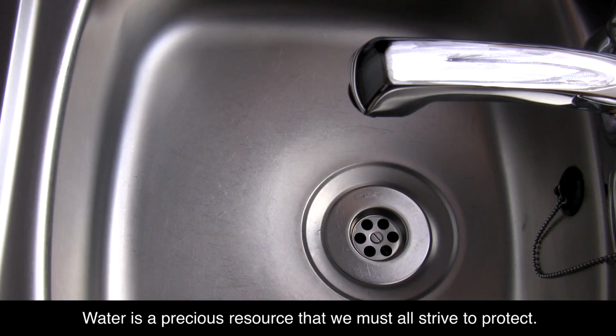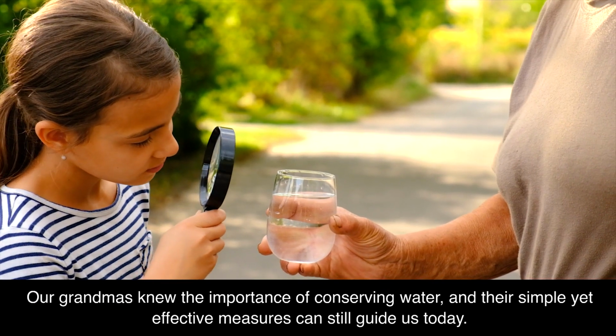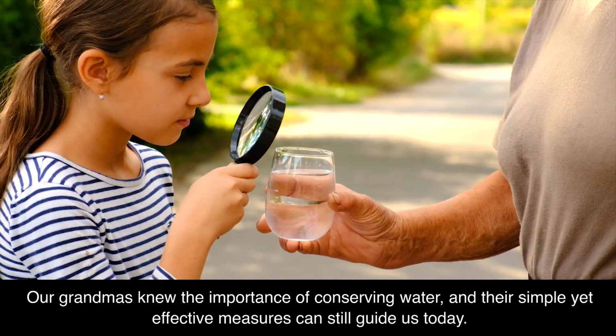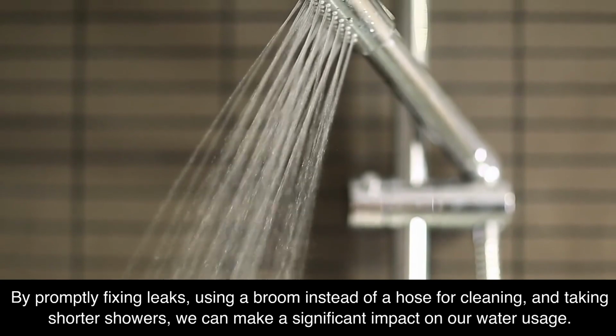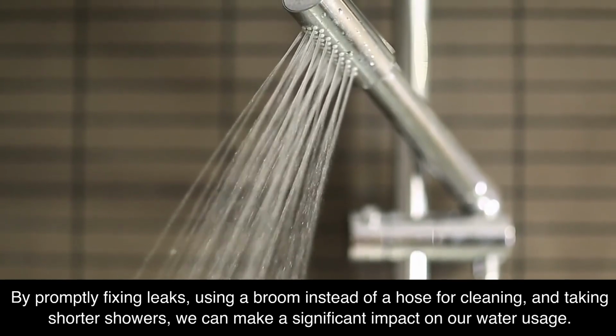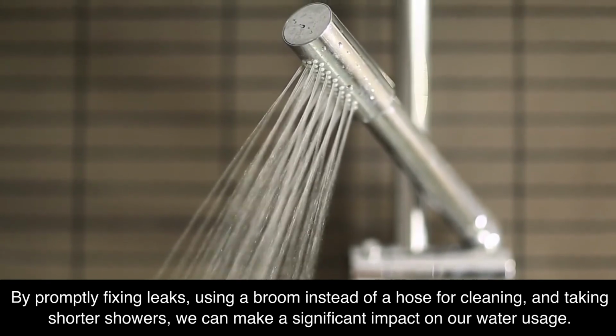Tip number 16, reduce water usage. Water is a precious resource that we must all strive to protect. Our grandmas knew the importance of conserving water, and their simple yet effective measures can still guide us today. By promptly fixing leaks, using a broom instead of a hose for cleaning, and taking shorter showers, we can make a significant impact on our water usage.